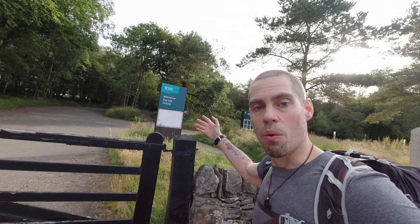But the Hill House is very famous. It's a Charles Rennie Mackintosh design, frequented by people such as Brad Pitt and Angelina Jolie in its time. They're big fans of it. Or, as a couple they were. Who knows now? However, we are now here, what I like to think is the official start of the John Muir Way.